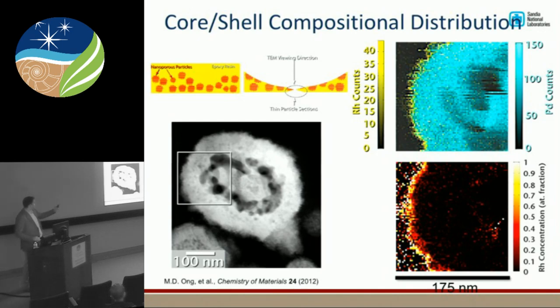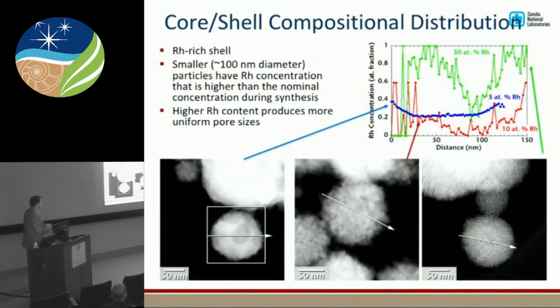Now if we look at the smaller diameter particles that were made with this technique, the ones that are more like 50 nanometers or so in diameter, we can see that as we increase the amount of rhodium, we do get a more regular pore structure, which is nice, but the composition of these particles is still not what we want it to be. If you look at these different particles that were all made with different concentrations of rhodium in solution, the concentration that we measure of rhodium in these particles is higher than it should be. In this particle here, it's supposed to be 5 atomic percent rhodium, but we're seeing about 20 atomic percent rhodium content in that particle.